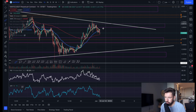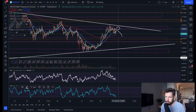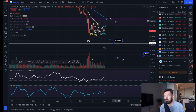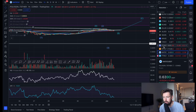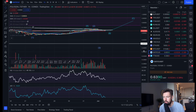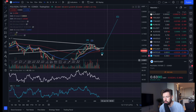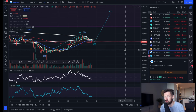But what we may do here is push up and then create a double top and see the continuation to the downside. But if we do push up and break this resistance level, then we're looking at that larger wave 4 to bring you up most likely in between about 80 to 90 cents in my opinion. I think over the next day or two, we will find out here if we are going to break down, and this is our wave 2, or if Bitcoin pushes up to 33 to 34k and we're putting in a larger ABC before seeing that final leg down to 30 to 32 cents.